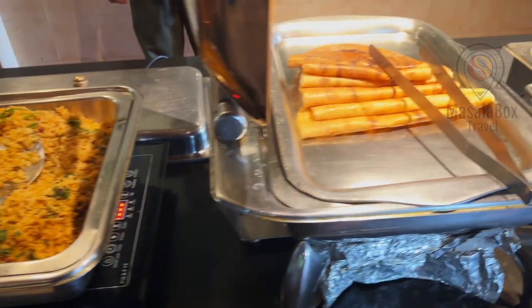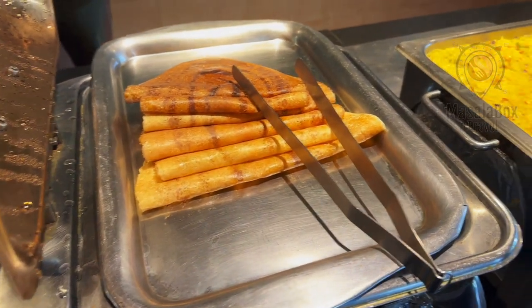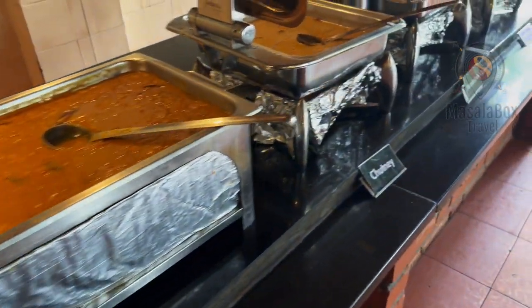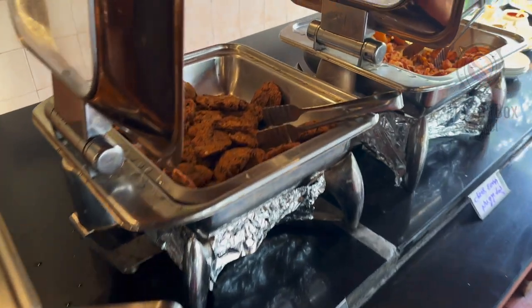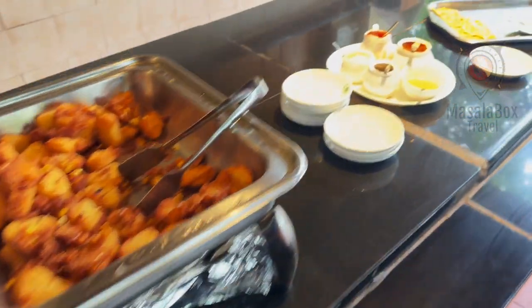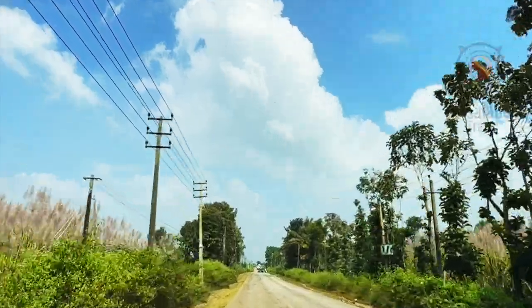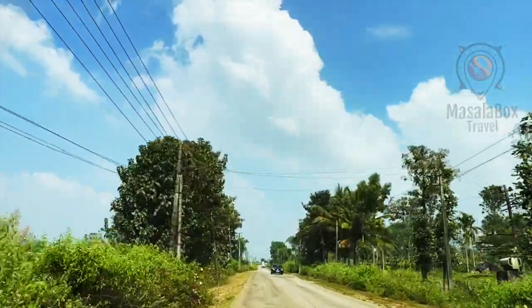After some rewarding sightings, it was time to fill our tummy with a yummy breakfast, and then it was time to check out from Jungle Lodges and Resorts. I know this is not my last time to visit Kabini JLR, and I will definitely be returning here.